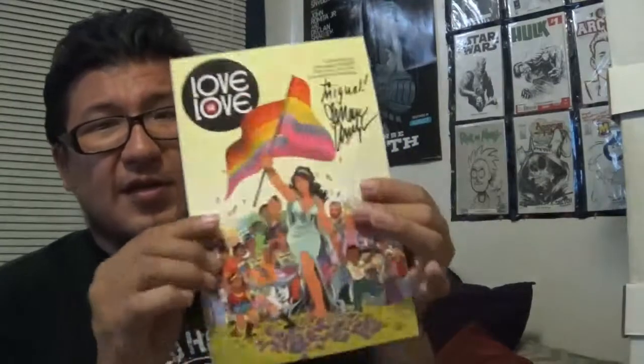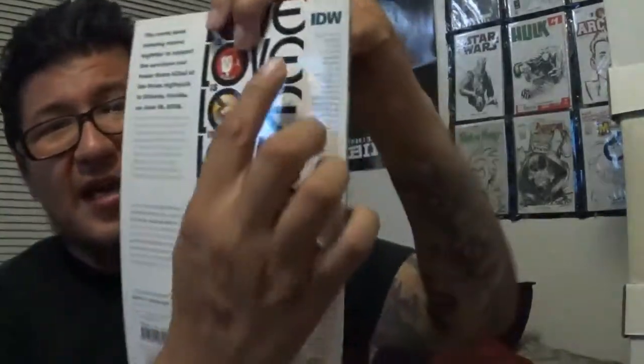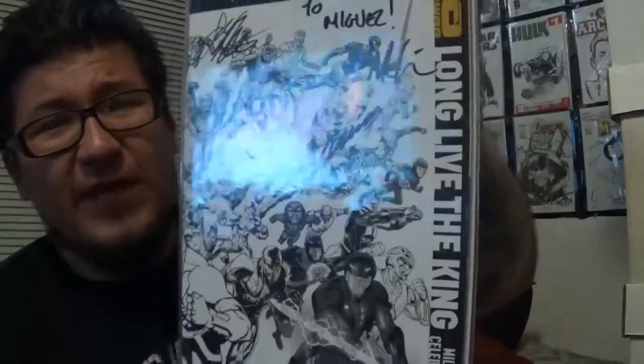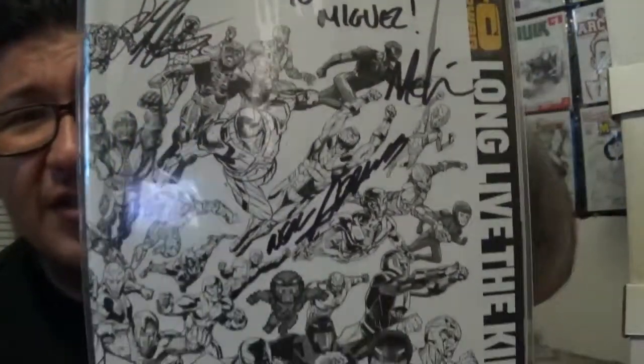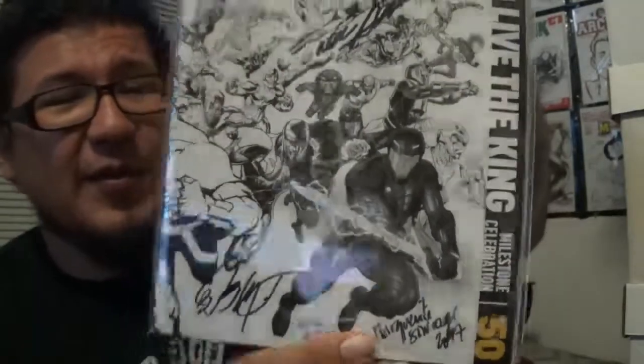This other one, Love is Love, has a long list of people who've worked on it, and I already have a handful of signatures on it. Another one will be Exo Man of War #50, a 50 artist jam piece. I already got quite a few signatures on it, as you can see. I got about 1, 2, 3, 4, 5, 6 signatures.